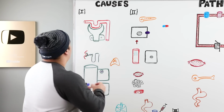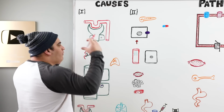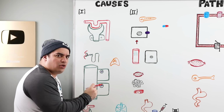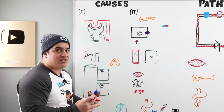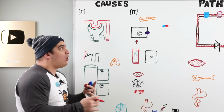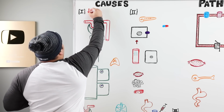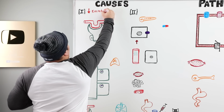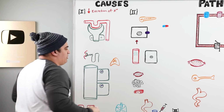You're so intuitive. There are actually a couple of different causes. There are three particular overall concepts, and within each concept, there are multiple tiny little causes. But we're going to group them together to help us remember these causes very easily. So the first overall type of cause is a reduced excretion of potassium.